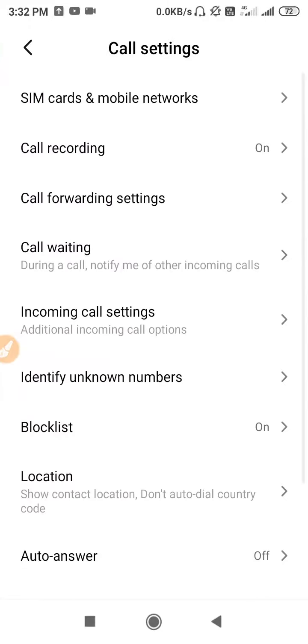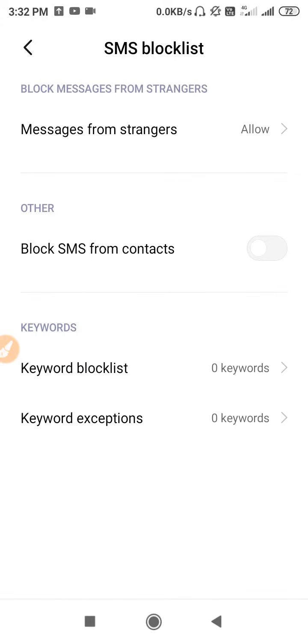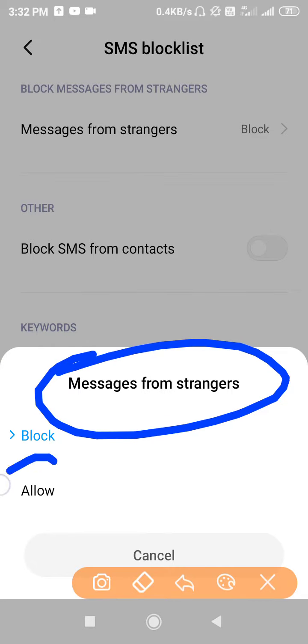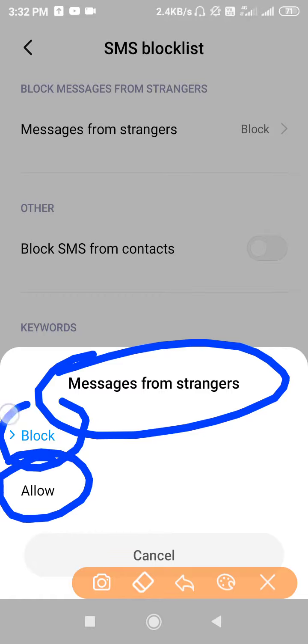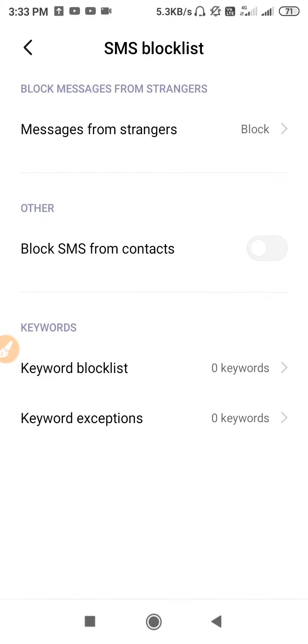Let's go to settings, and then guys, if you open the block list, there is one option saying SMS block list. Turn on your SMS block list, and make sure that messages from strangers are allowed. Otherwise, if it is blocked, you cannot receive the OTP message, because OTP will always come from an unknown number. OTP messages are always sent from unknown numbers, which we never know, from which number they are going to send us. So we cannot save that number as well. So you have to unblock this.